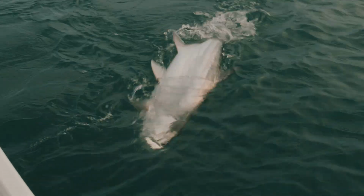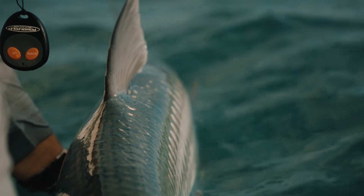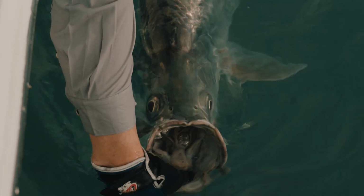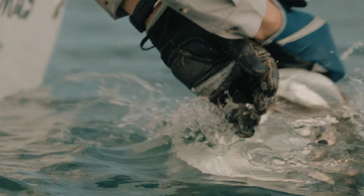There he is, served on a platter. Right in the button. Look at the green and blue on his head. It's iridescent. Yeah. Look at that. Gorgeous fish, ain't nothing like him.